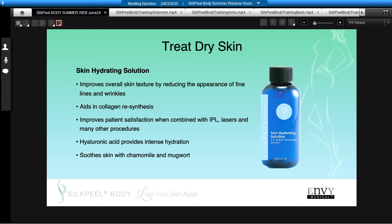So when we're treating a scar, when we're treating a stretch mark, you definitely want to be able to follow that up with a vitamin C hydrating solution treatment, only because this solution will definitely help to build or rebuild that healthy tissue in place of that scar, in place of that stretch mark. So you definitely want to make sure that you incorporate this vitamin C solution into any treatment that you use for treating scars, whether they're new scars or old scars, or whether you're treating stretch marks as well.